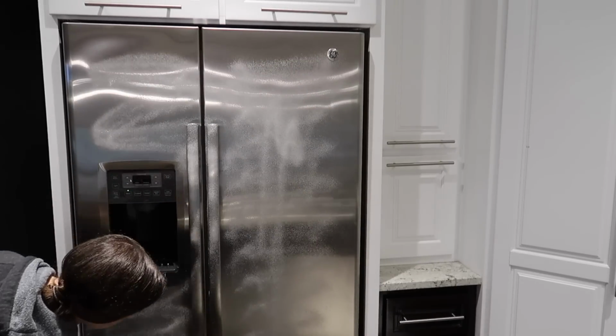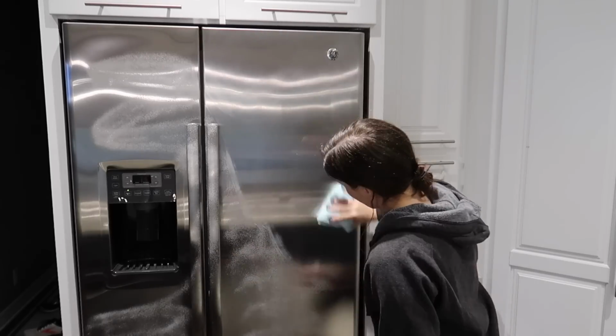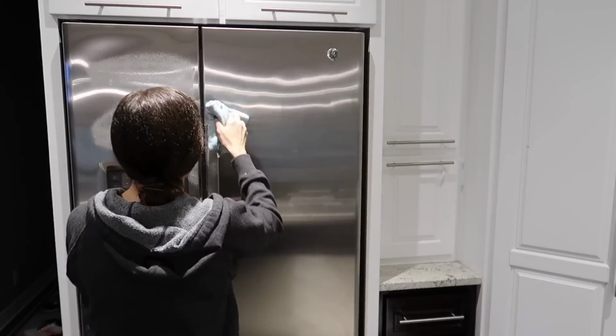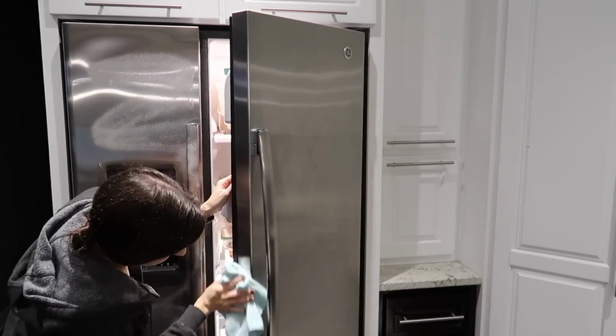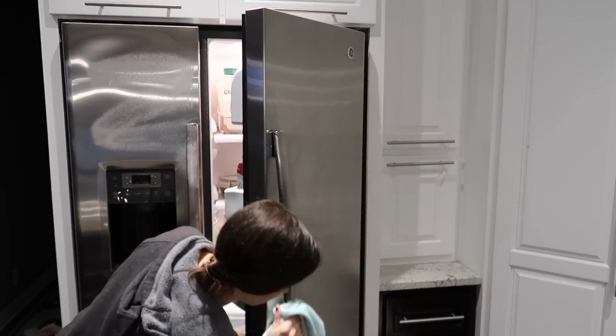Since today I felt like more of a deep clean of the kitchen, I was also cleaning off some of the appliances we have. I use a stainless steel cleaner on our refrigerator, on our dishwasher, our microwave and oven, all of those spots, as well as our stovetop.